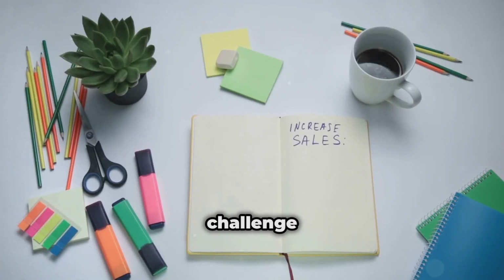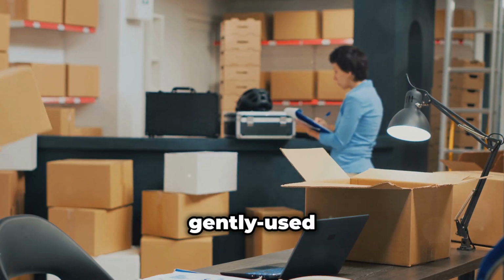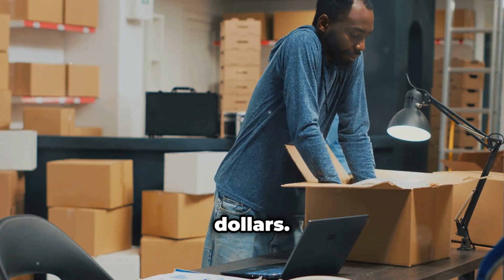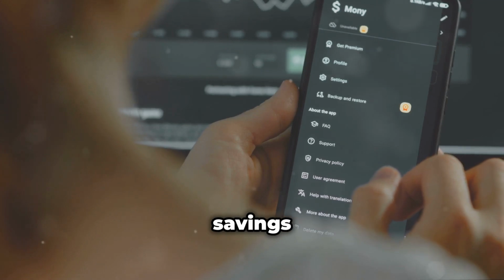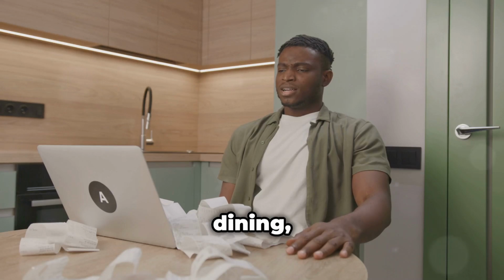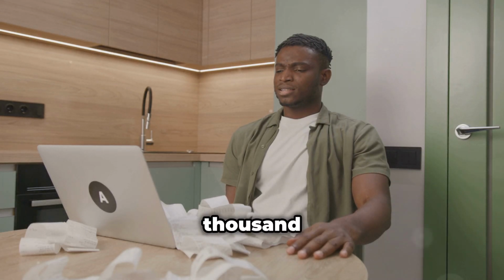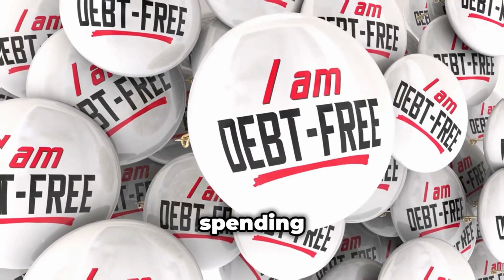Consider launching a side hustle challenge to explore a skill you could monetize, even if it's just selling items you don't need. Let's say you start reselling gently used items online, making an extra $150. Over time, this could become a regular stream of income that you dedicate directly to savings or investments. In total, these actionable steps can amount to thousands saved annually. Cutting down on dining, subscriptions, and using up what you have alone can save nearly $3,000 by year's end. And that's before considering any extra income or further spending cuts.